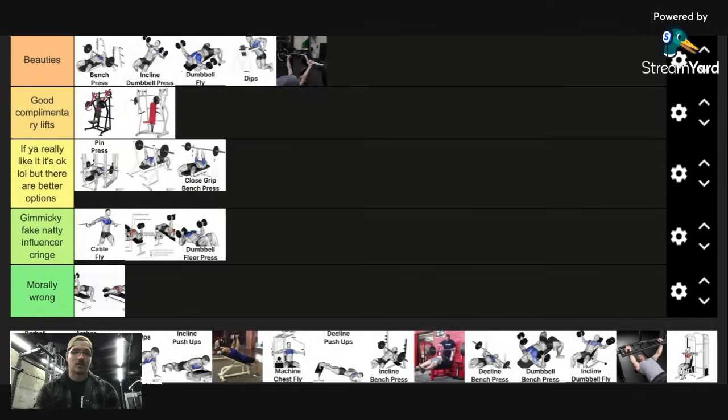So I could kind of see the barbell floor press going one tier above it. It's also much easier to set up a barbell floor press since you can just rack the bar. And when you're using dumbbells, I'm trying to think, do you have to do like a Turkish get up to set that up? It's kind of ridiculous. So barbell floor press, I can't really say this is any worse than like a pin press. Again, it kind of varies person to person.